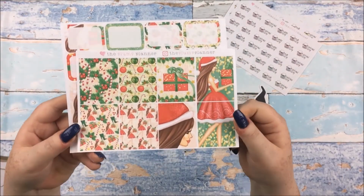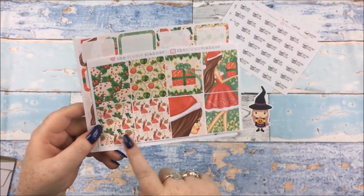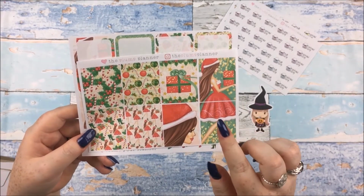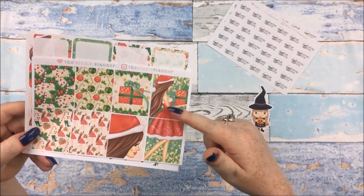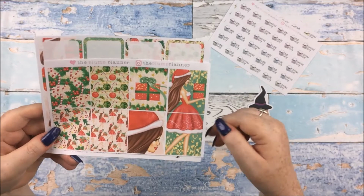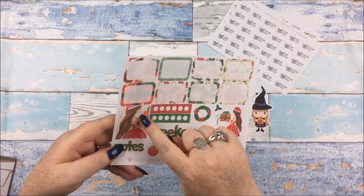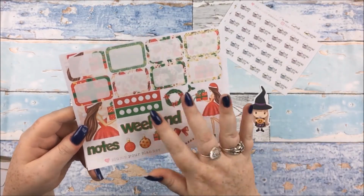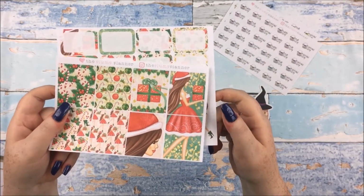But you can see this one is a very traditional Christmas one, very traditional Christmas colours. We've got lovely 4 boxes here, candy canes and, I couldn't remember the name, baubles, there we go. And there's like a sort of double box thing that you could put together to make the Christmas lady. And then the other page has got your half boxes, the smallish box, I don't know what you call that, weekend, some ticky boxes and some decorative stickers as well. So that's kit number 1.